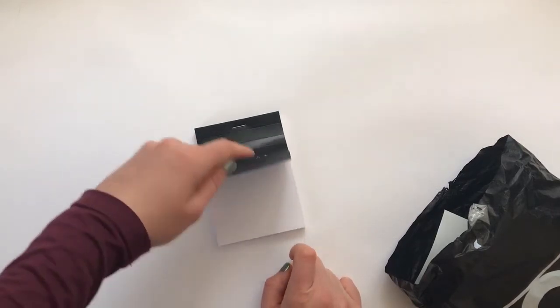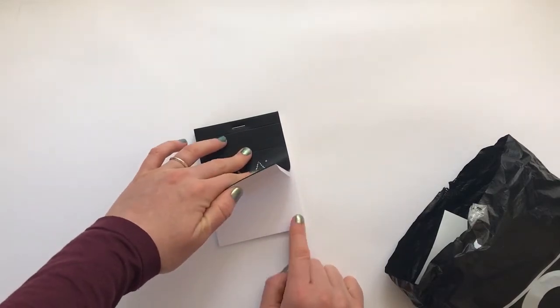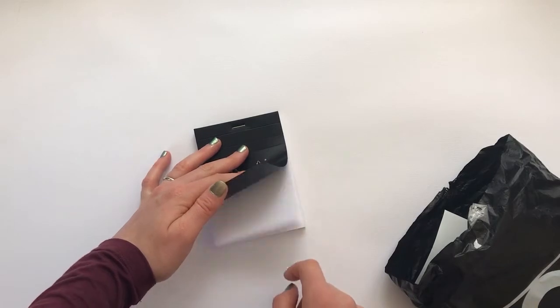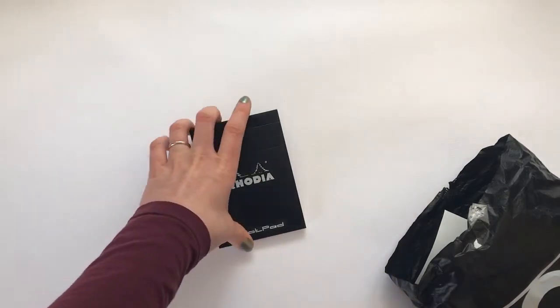I just love these. Like, they're great. They're so smooth, so they're perfect for brush pens. And I love the dots just because it gives you a bit of structure when you're doing your lettering and you're practicing any new letters.